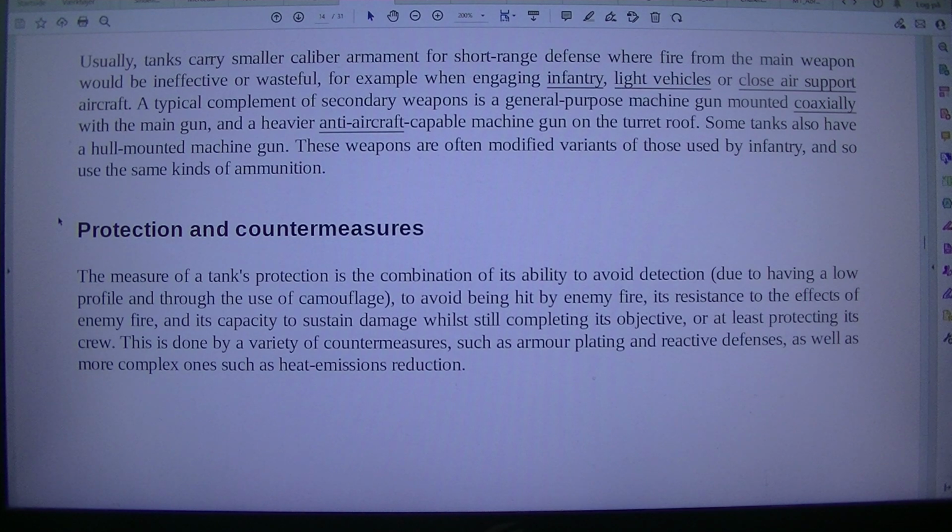Protection and countermeasures. The measure of a tank's protection is the combination of its ability to avoid detection, due to having a low profile and through the use of camouflage, to avoid being hit by enemy fire, its resistance to the effects of enemy fire, and its capacity to sustain damage whilst still completing its objective, or at least protecting its crew. This is done by a variety of countermeasures, such as armor plating and reactive defenses, as well as more complex ones such as heat emissions reduction.